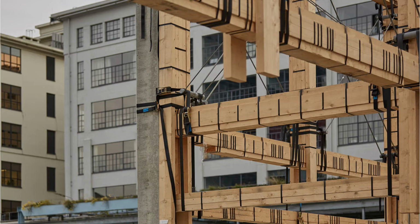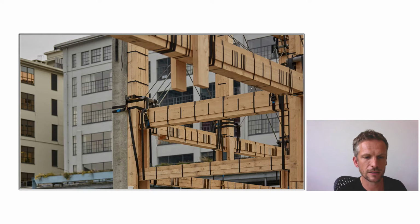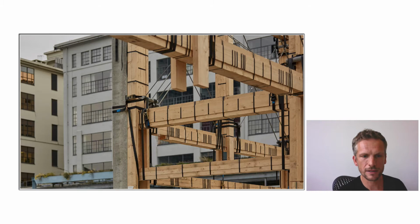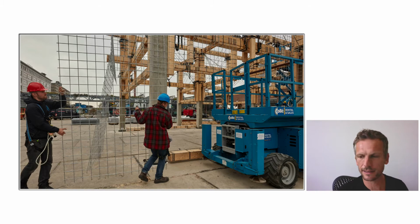Also, here you can see the concrete piles are strapped on the wood. We did this actually with Arab engineers. Maybe you know them. They're worldwide, really big. Here you see also the diagonals. They are from a building which was demolished in the Netherlands. So they were left over diagonals to get stability in the building.